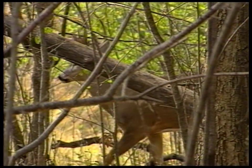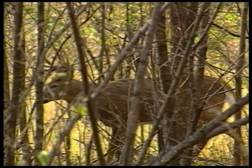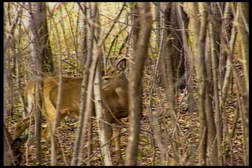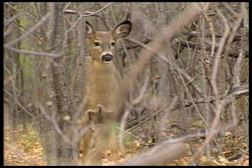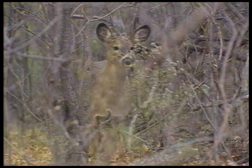The early buck season is the best time to give you your best odds of taking a real trophy deer. But the doe season's important too, because they do need to manage the numbers. We've seen a lot more does than bucks on this trip, and that gets out of whack when you hunt bucks only. That doe season helps bring things back in line to create a healthy herd.